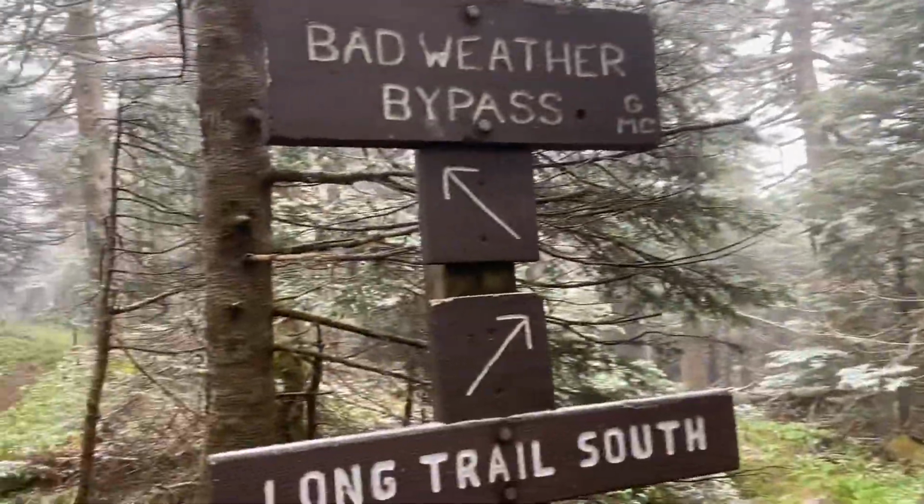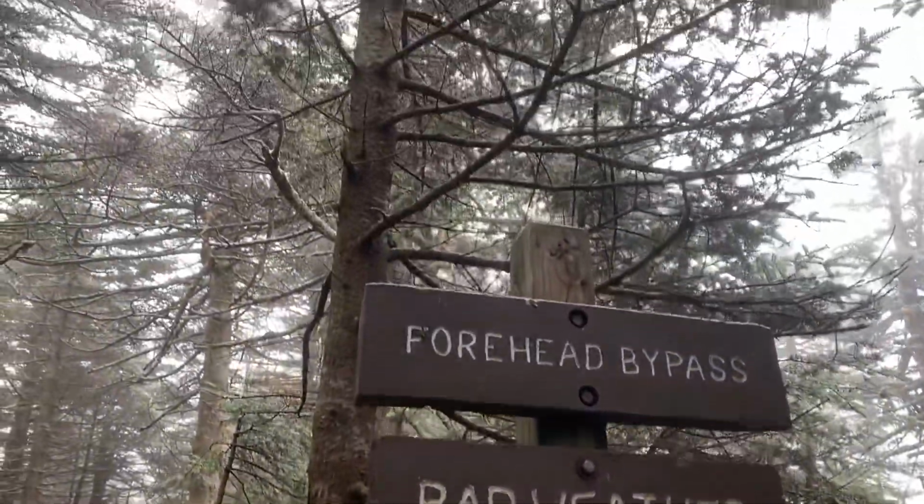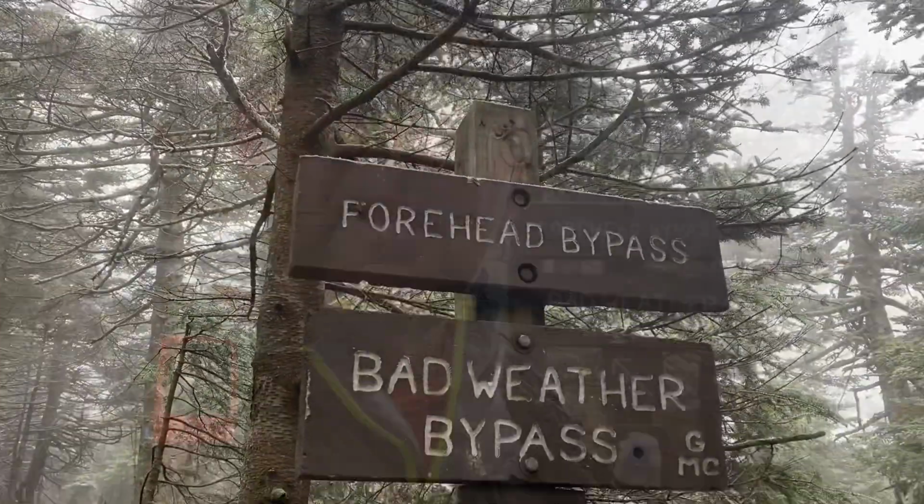And here's the junction to get back on trail. Okay guys, I'm gonna go a little further and then take another bad weather trail to get around some of the really sketchy parts. But it looks like there's no bad weather trail. I have to go over Mount Mansfield. I'm not excited about this.